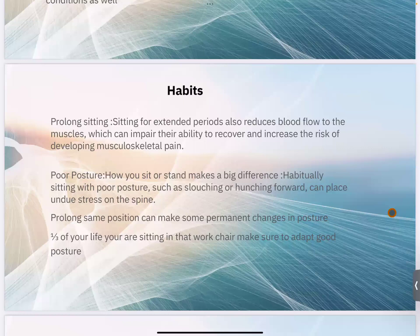One third of your life you're sitting in that work chair. Make sure to adopt good posture. So roughly 8 to 9 hours people are working every day. We have 24 hours a day. So 8 hours is like one third of the life you're spending there. So you better make it right, otherwise it's going to be a problem.